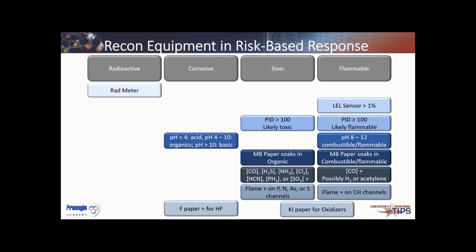And then my flame spectrophotometer, any of the phosphorus, nitrogen, arsenic, or sulfur channels going positive. I also will use my KI paper a lot for this. My KI paper is looking for oxidizers. Now, it doesn't get every oxidizer, but it gets a lot of things. And oxidizers really are the things that make the reaction so much worse.